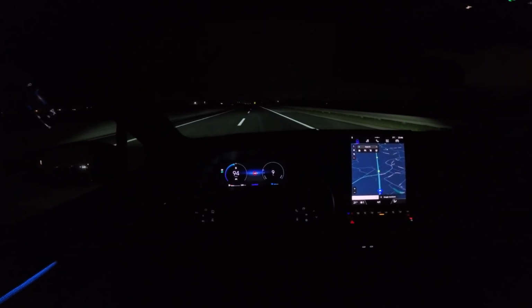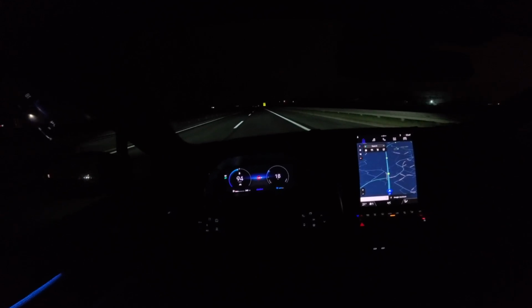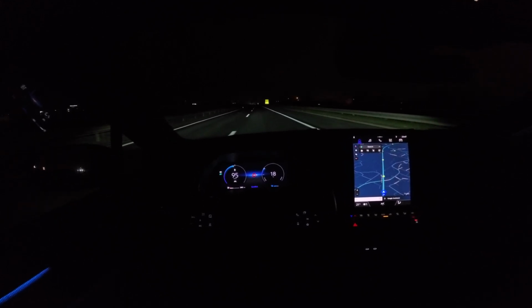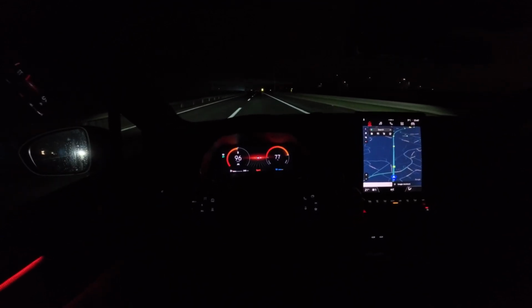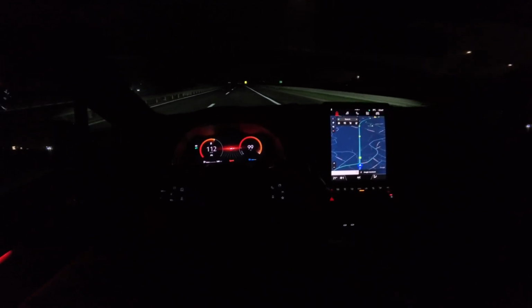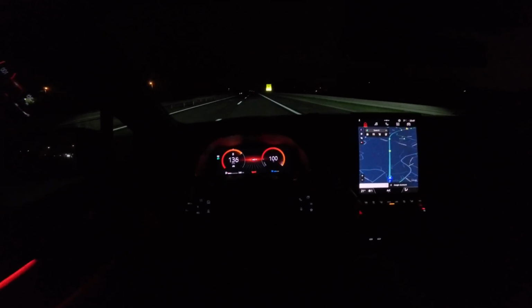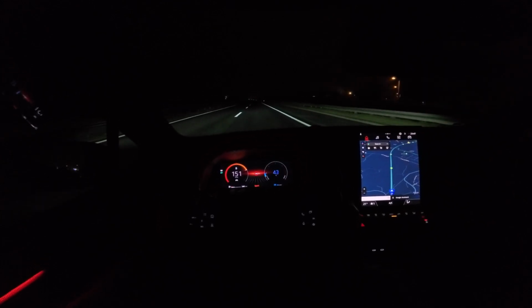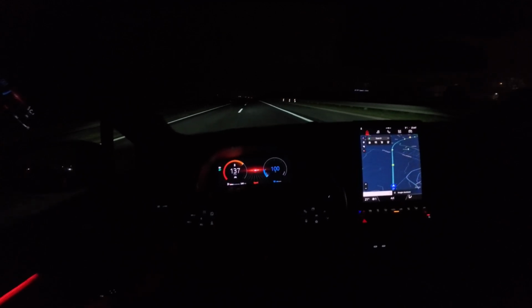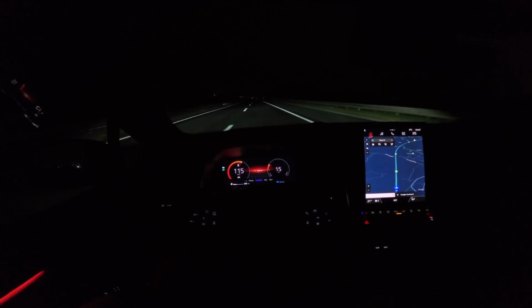Not much difference. In the Symbioz, we had a bigger panoramic roof, so there was a certain wind noise coming inside, so that's that. Let's switch it to sport mode. I'm going to floor it all the way. There's like that gap at 120. Definitely a lot louder. Back to comfort.